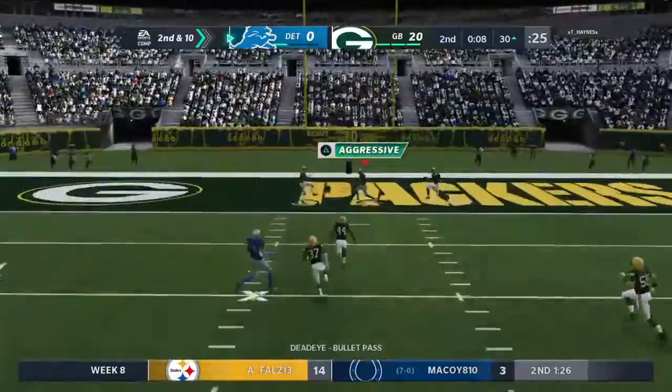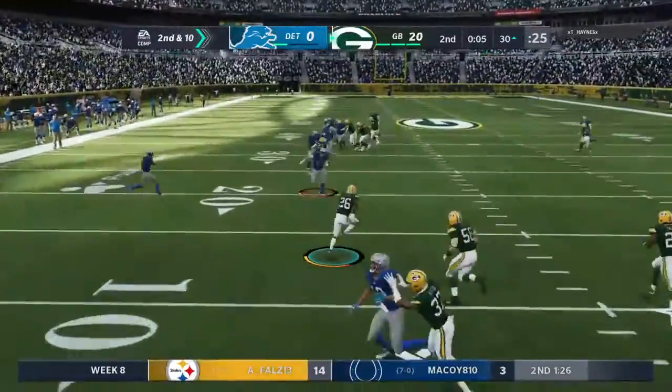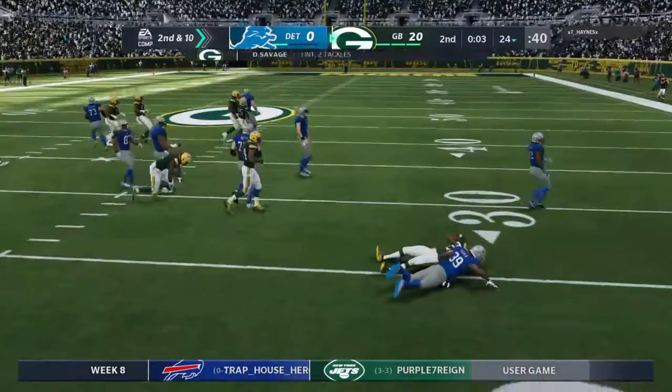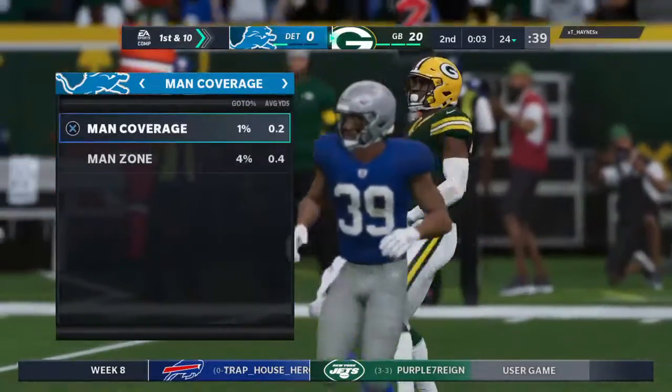He's going to fire one deep over the middle. And, oh, it'll be intercepted. Picked off by Darnell Savage. And his guys have got it back at the closing stages of the first half.